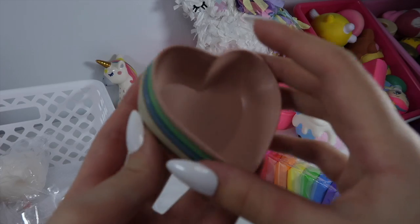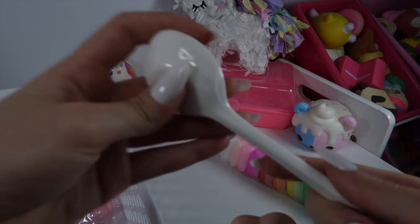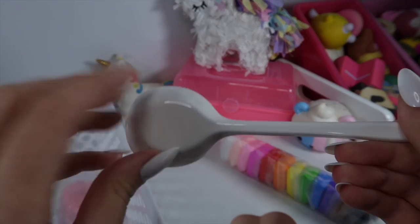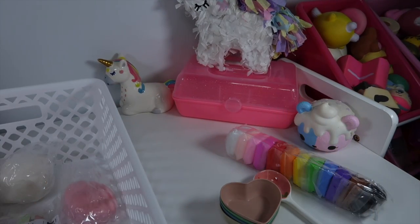I also picked up these adorable mini heart bowls. They are so cute, and these are perfect for slime recipes. And I also got this adorable spoon. This is like a strawberry spoon, and this was only about $2, so a perfect find. But let's start out the video with the fidget toys.